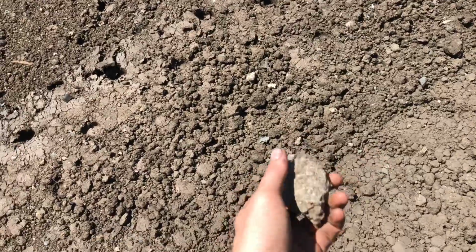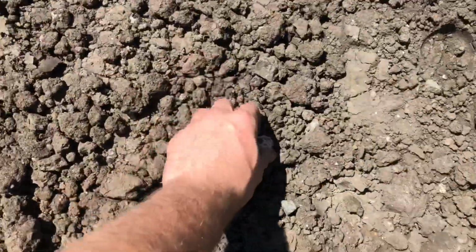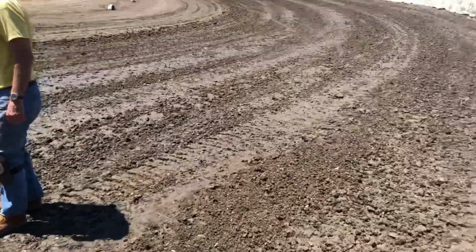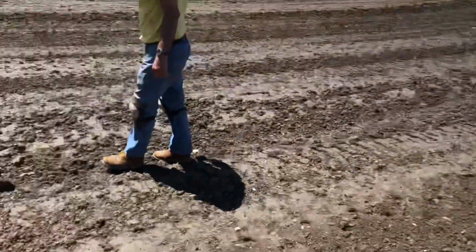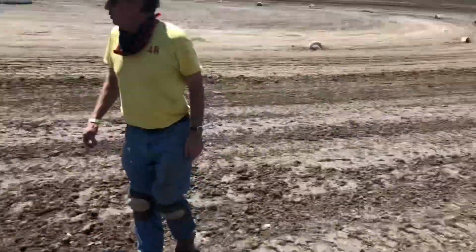This is a rock. All kinds of rocks out here. Look at that. Looks like you're at the beach with a bunch of seashells lying around. Track looks nice though. Kind of like, there you go.